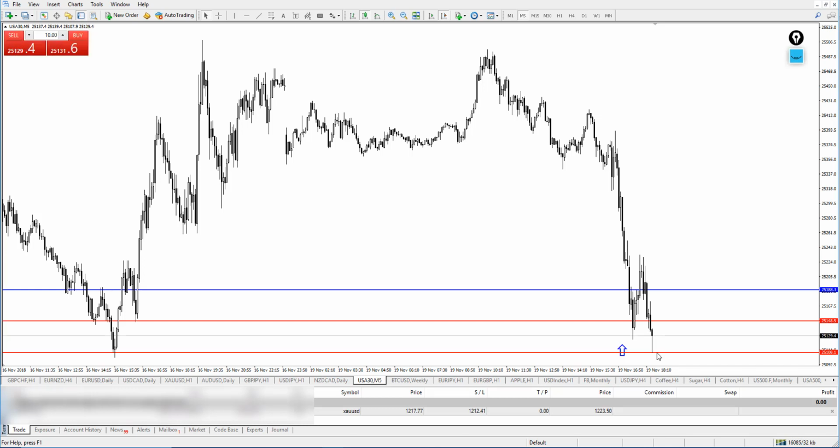I might actually look for another entry. Let's see how this candle closes. Let's wait for price action. Anyways, if I do, I'm no longer going to record it. I don't want to lengthen this video any longer than it already is.